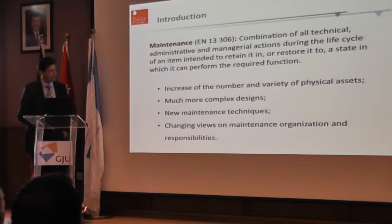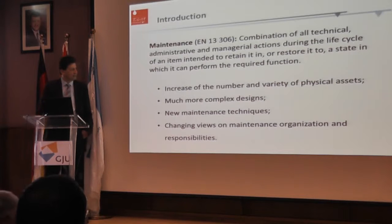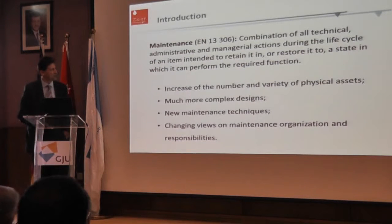So over the last 40 years, maintenance has perhaps changed more than any other management discipline. These changes are due to an increase in the number and variety of physical assets, much more complex designs, new maintenance techniques, and changing views on maintenance organization and responsibilities.